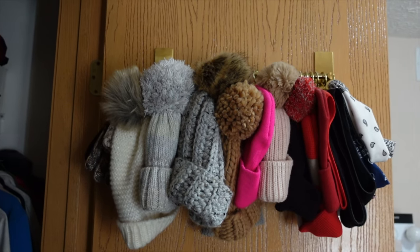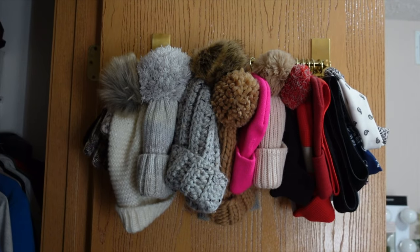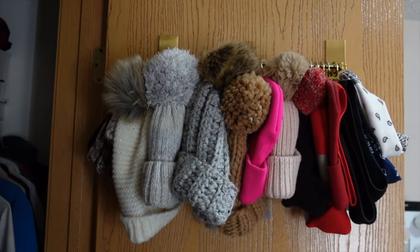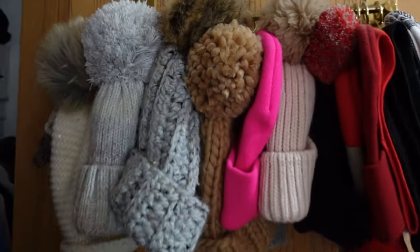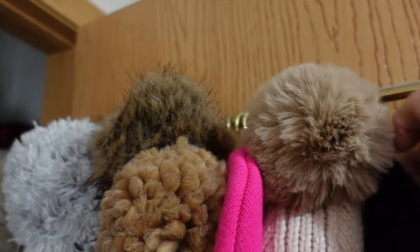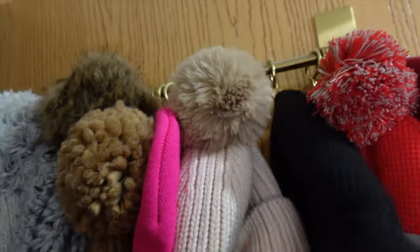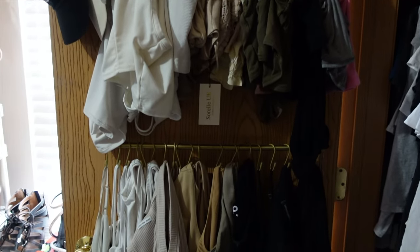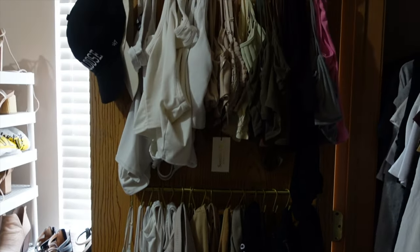Also, I have the same situation for all of my winter hats and headbands on the other door. So if you live where it's cold, this is the most convenient thing ever. I just have these little clips, see a little clippy? I clip my hat up there, good to go. All right, I've got this one hung back up, so hopefully it does not fall down again.